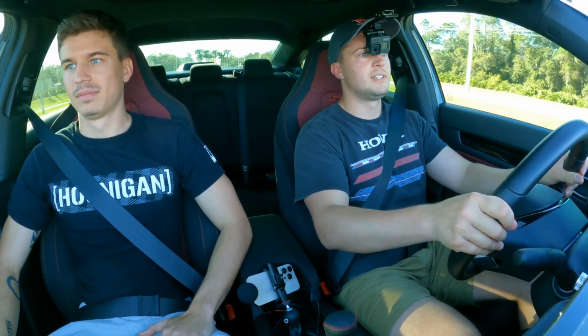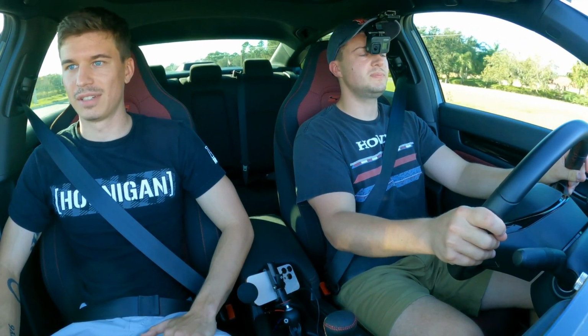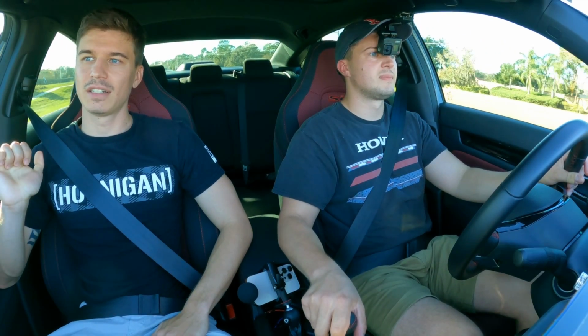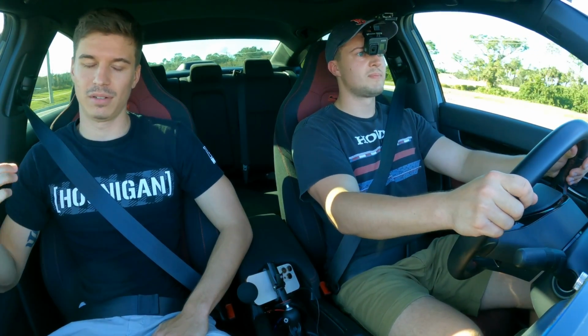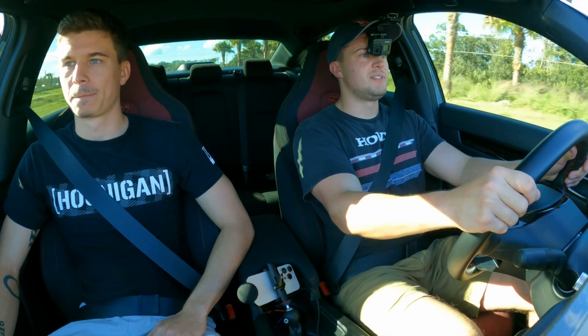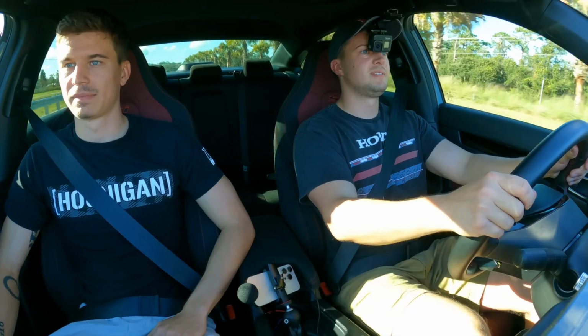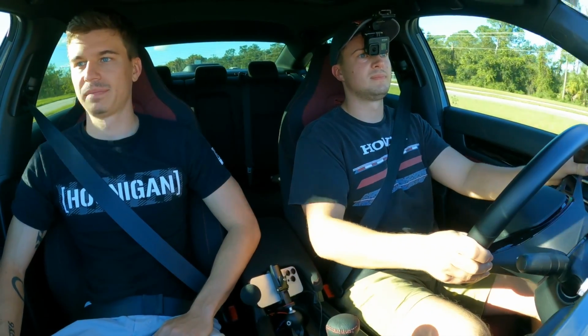It sounds very good with the resonator delete and that little PRL tube. It does. You can actually hear it. And the exhaust, I think, had to be broken in because when I first got it, it was nothing. But I think it sounds better now. The stock exhausts on these Civics always have an interesting feel to them. You can go right here.